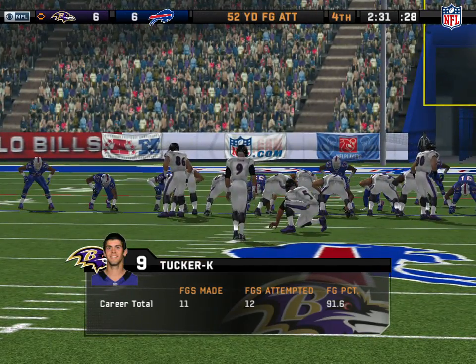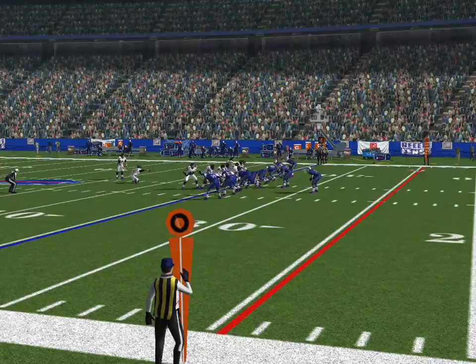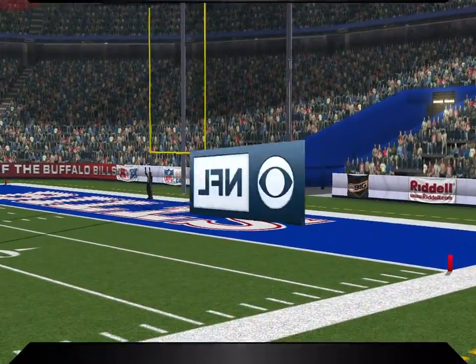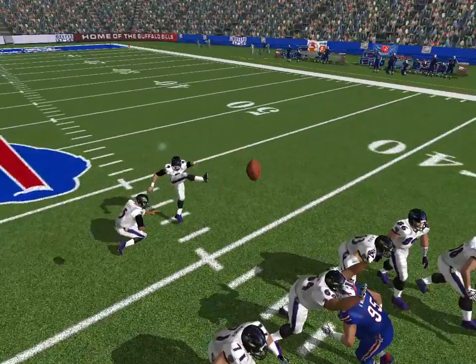Big time kick here. This would put them in front. The kick nailed that one. Great kick. Tucker breaks the tie here in the fourth quarter by booting a long field goal.